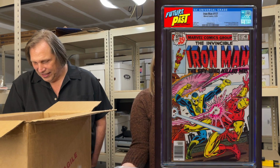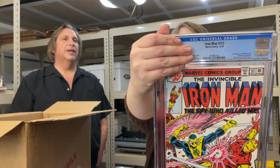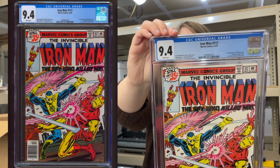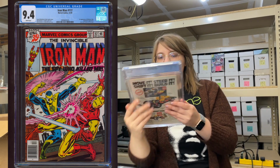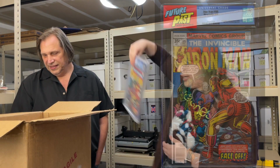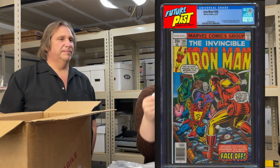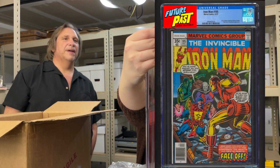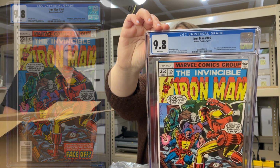Nice. Okay, Iron Man number 117. That was a 9.2. All right. And what did I get? 9.4. Okay, so that was a little less, but okay. Not bad. I wanted them all to get 9.8s. Great cover. That's fair. Phenomenal cover. So cool. Yep. Iron Man 105. And that was a 9.4 raw. And the last of the Monterey group had that clean up. 9.8. White pages. Nice. Awesome.